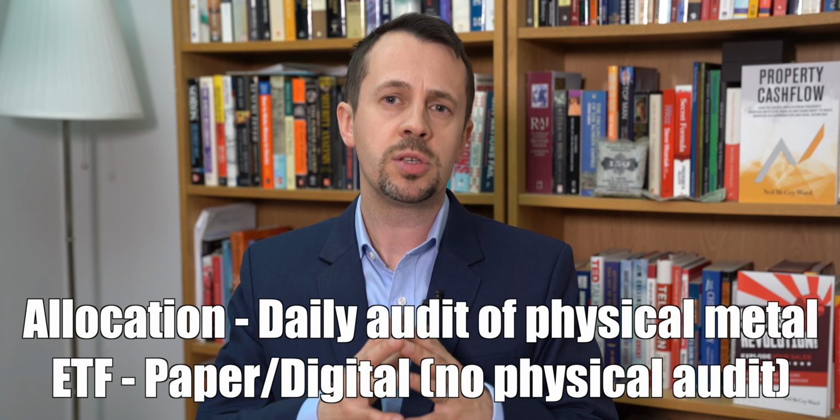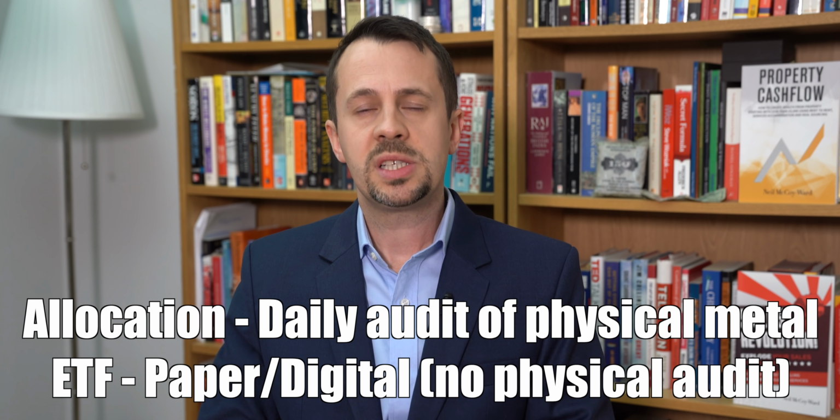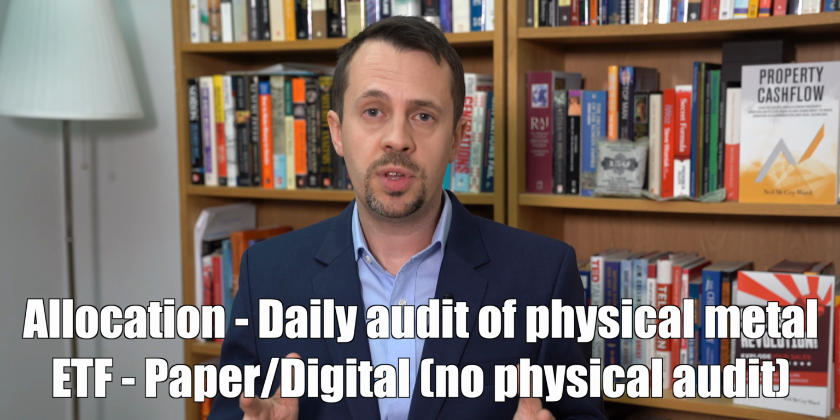Most of these vaults have an audit. It's a daily audit, so they can make sure that the metal is there, and they track everything else in terms of legal compliance they have to do. So when you actually do the study into ETFs, which I've done, I found that if this is how much metal there is in the world, the ETFs were so much more than that. It tells you there's a lot of manipulation, and most of them just don't hold it.